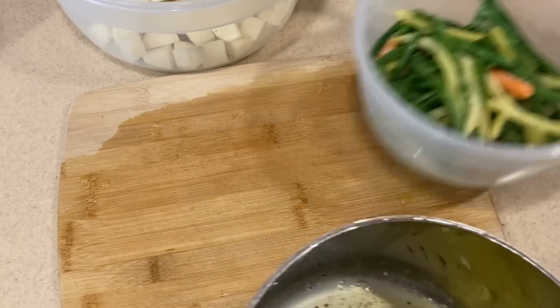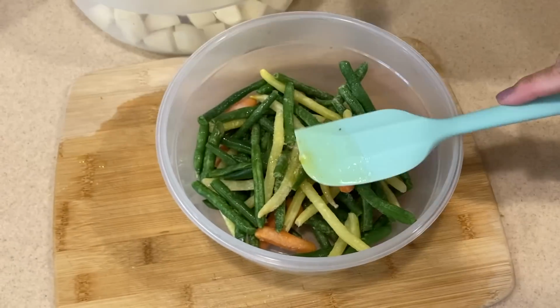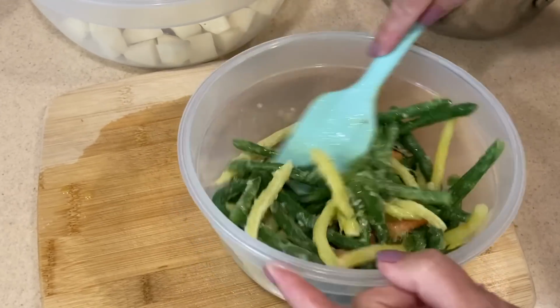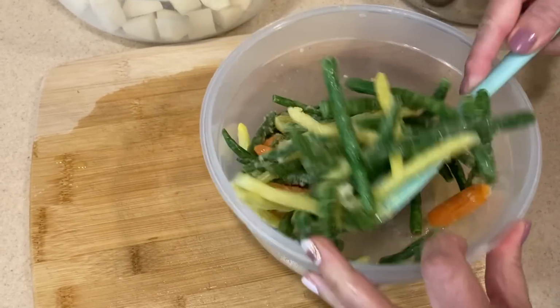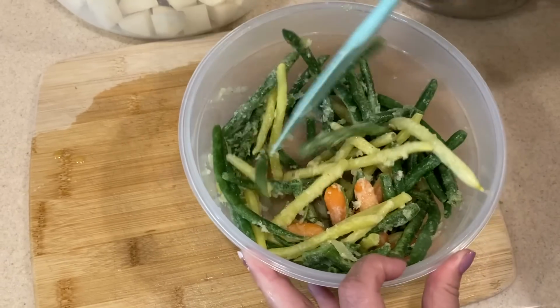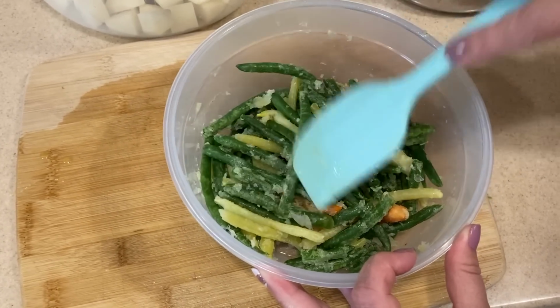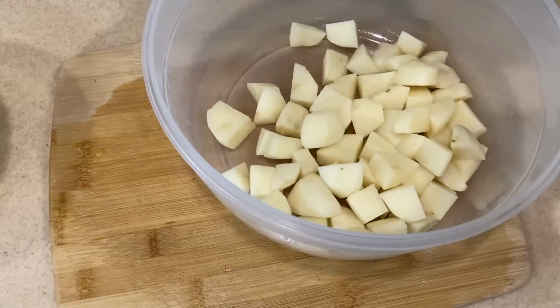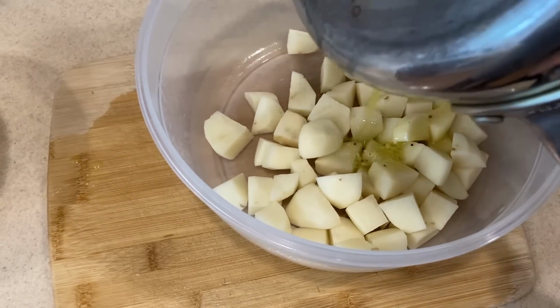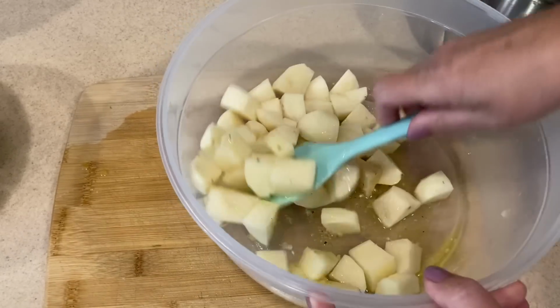Now I'm going to take the string beans. I am going to add a little bit of the melted olive oil and butter. And yes, this package is frozen. I'm using them frozen. That's fine. The butter is solidifying because it's hitting the cold string beans. But when that melts in the oven, oh my goodness. And then the rest I'm going to add to our potatoes, that delicious garlicky butter taste. Give these a mix.